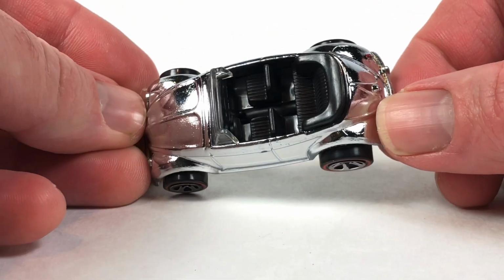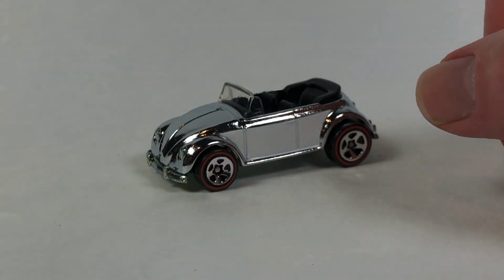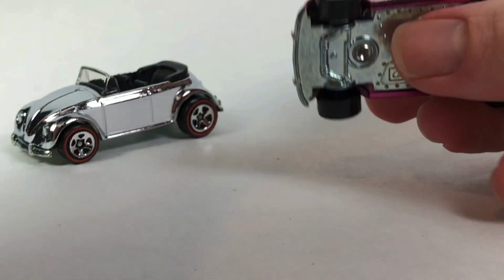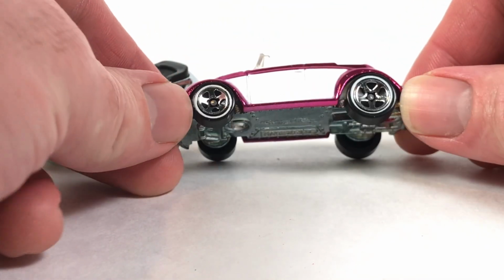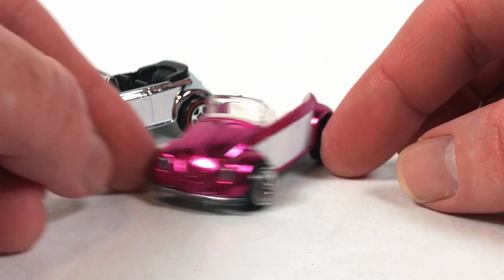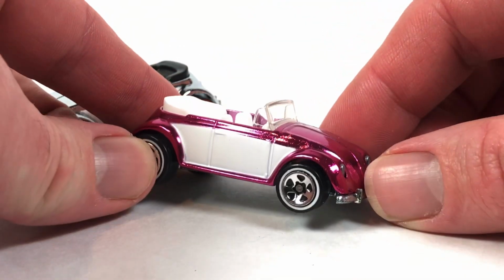So here it is in chrome. No real tampos on it except for the white area on the side. And then we got it in pink. This Classic series was kind of interesting. I guess this one doesn't have red line wheels, it's got the white wall. Oh, never mind, most of them have the white wall. All the cars that came out in this Classic series came out in several different color variations of this Spectraflame paint.